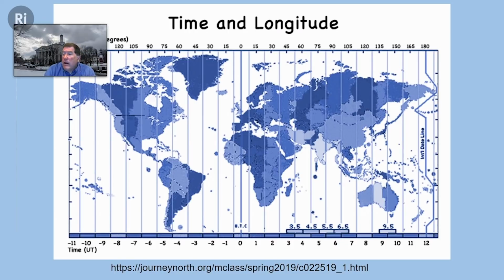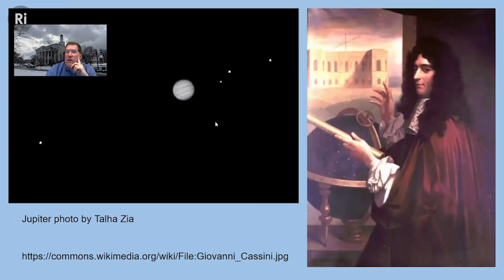To do this, we tend to turn to astronomy, but not to looking at the sun in the sky, because as we already said, the sun is in different positions at different longitudes. Instead, we look at other things. A particularly useful form of this was looking at the moons of Jupiter. This was pioneered by this fellow over here on the right. This is Giovanni Cassini, an Italian astronomer who was recruited to move to France. They changed his name to Jean-Dominique Cassini, in the time of Louis XIV, and he helped set up the Great Paris Observatory there.